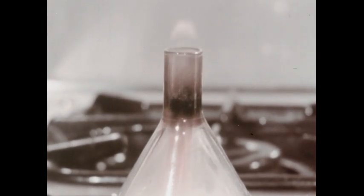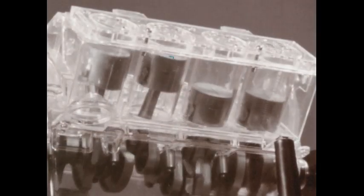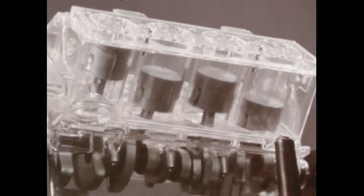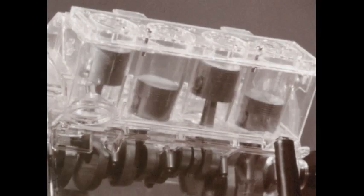In the cylinders of an automobile engine, expanding gases from burning gasoline push the pistons, and they move up and down. The moving pistons turn a crankshaft.